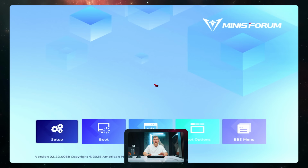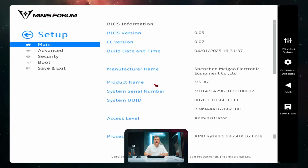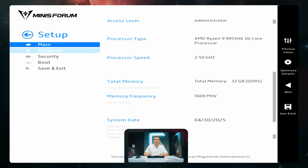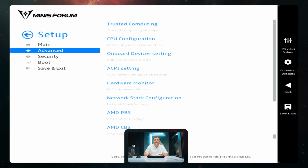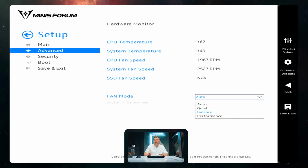Okay, BIOS, here we are. We're gonna go to setup, then advanced. CPU configuration, nope. There we go. Fan speed, we're gonna put that to performance. I just want it to be absolutely maximum there.